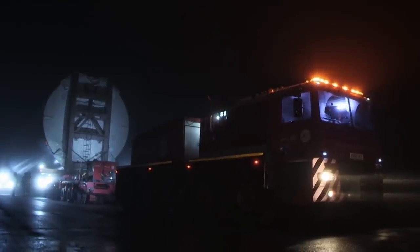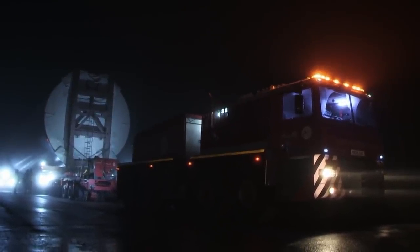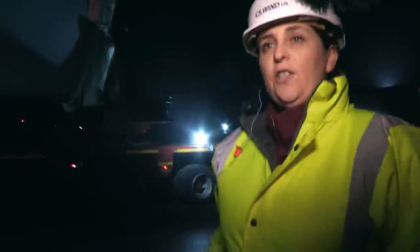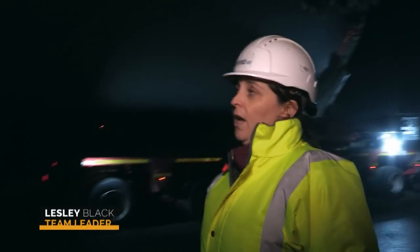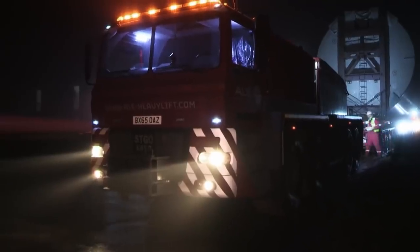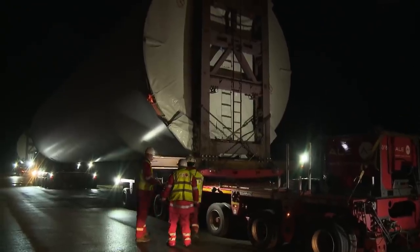At 10 o'clock, the convoy's ready to go. Going out, we have 2 mid-sections, the middle part of a 3-section tower. These sections are 27 metres long, they weigh about 125 tonnes each, 6 metres in diameter, so yeah, they're pretty big bits of kit to be moving along a small country road. It's a 5-mile journey to Campbelltown Harbour.